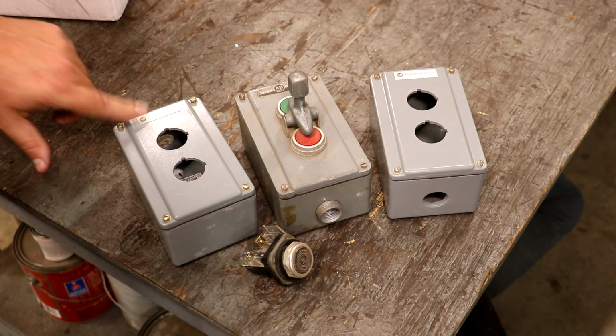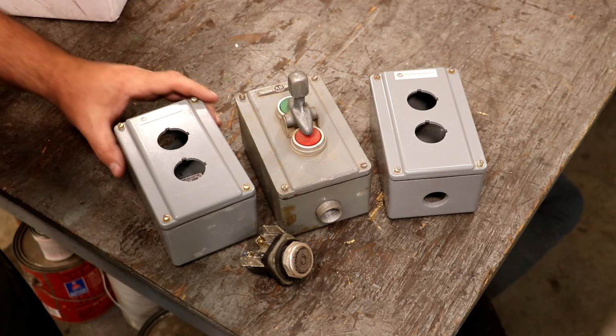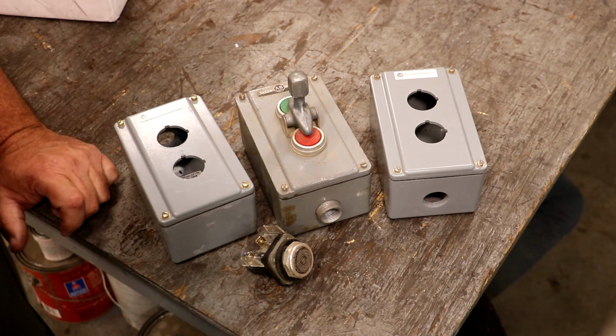But yeah, absolutely we can use these, and these will probably end up on machines at some point in time for remote start-stop stations. And Joel, thank you very much for thinking of me and sending them along. I'll put them in the inventory. We'll have them when we need them.